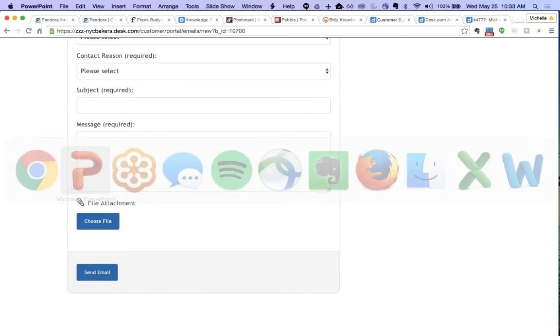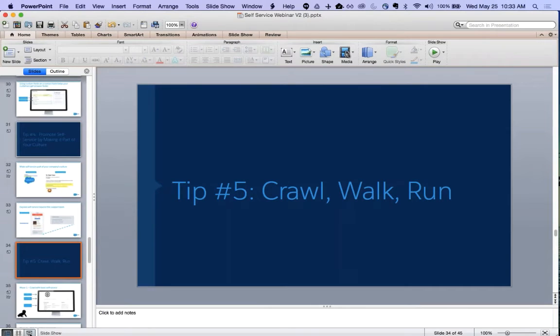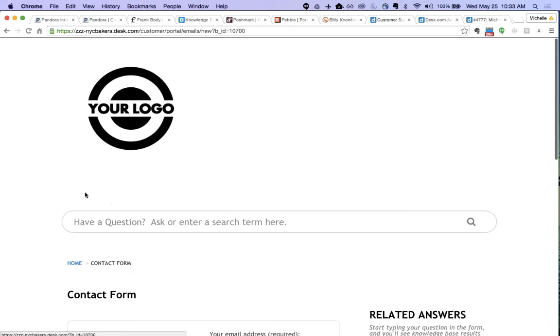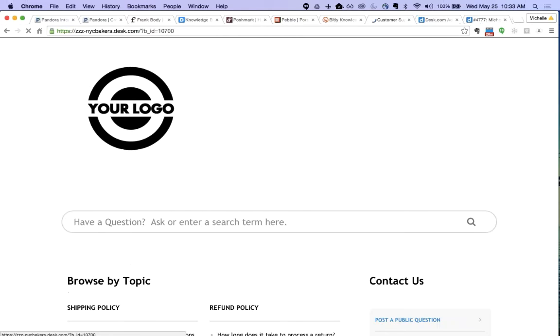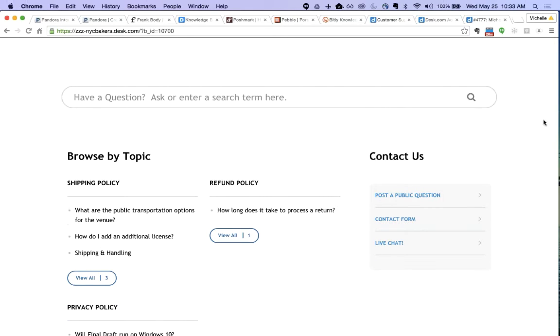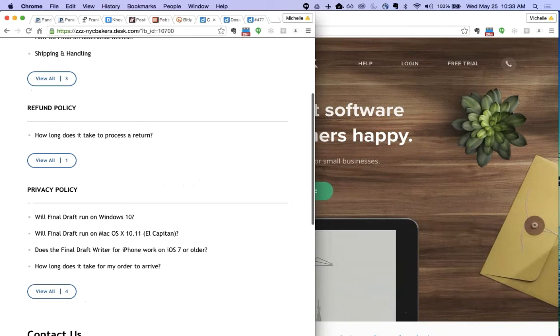Okay, and we have another question too, a really good question about mobile. So can we also do this on the mobile device? Absolutely. That is an excellent question. And the Desk.com support portal, even out of the box, is a responsive theme. So what that means is that it can adjust itself based on the size of the browser. So you can see here that if I make this screen smaller, it actually looks a little bit different.